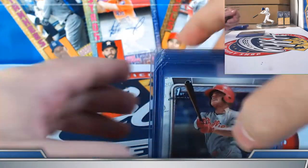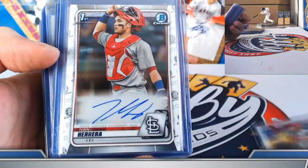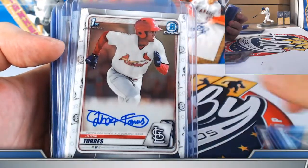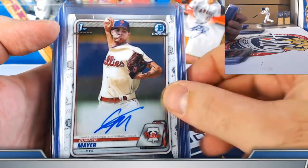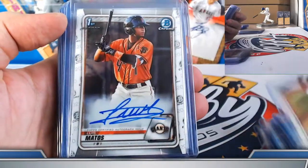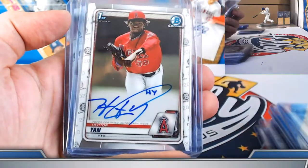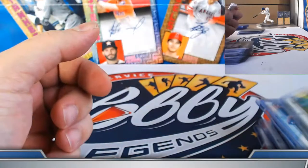Base autographs, from the first bonus box, two base autographs, Logan O'Hope and nice Yvonne Herrera. Base autos from the second case here, Packard, Stiver, Torres, Pages, Jake Fraley, rookie, Mayer, Ivy, Matos, Martinez, Matos, Balsovic, Peraza, File, Gray, Jan, Packard, Stinson, and Boharski.